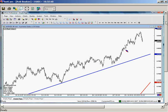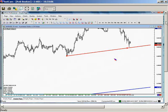So we could sort of plan to get in. I'm going to have to draw this red to distinguish between the two lines. The red lines I call steep line. A sell below that red line right there. Stop loss above 8,150. And profit target about 200 points lower at 7,900 even.